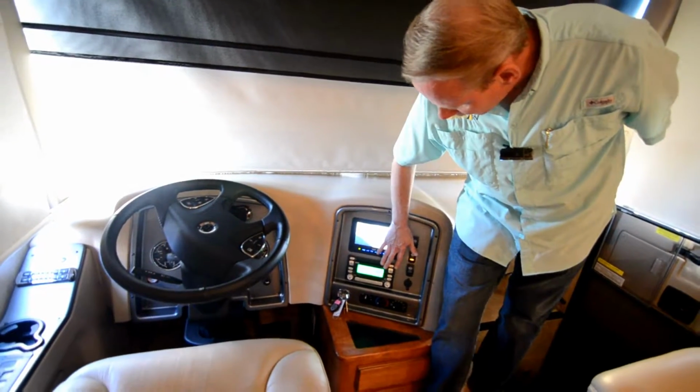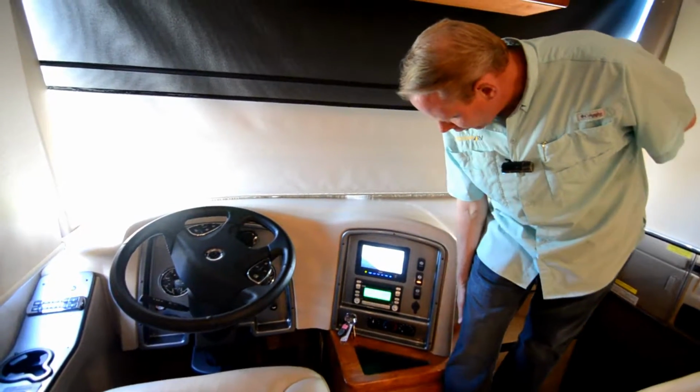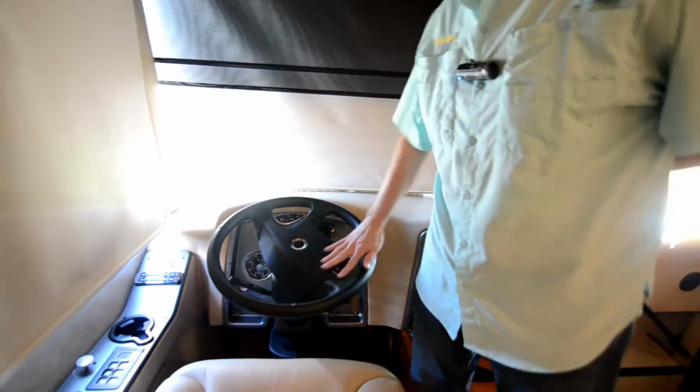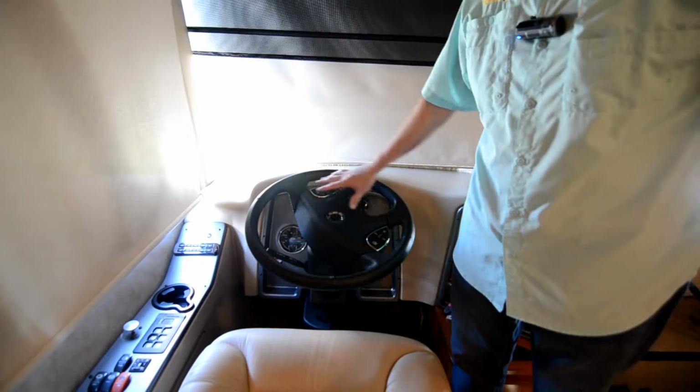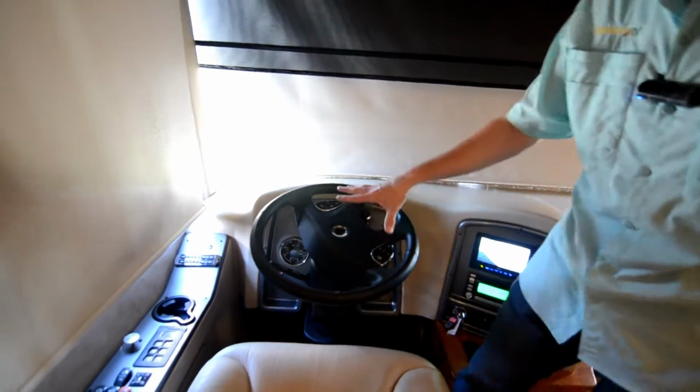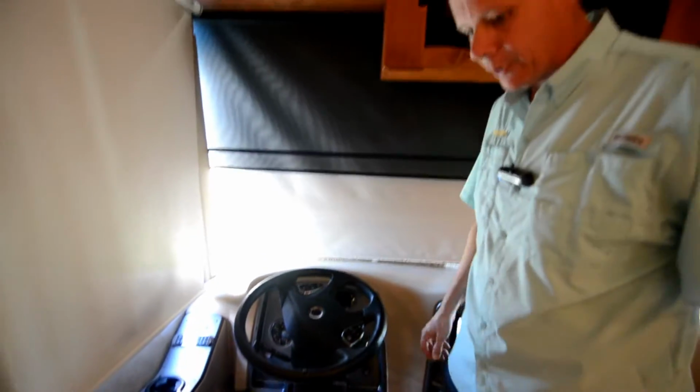We've got a CD player here, our air conditioner controls, generator on and off right here. We're running on generator now. Right here's our smart wheel, so we've got controls for lighting and windshield wipers and stuff like that in a very handy spot right on the steering wheel.